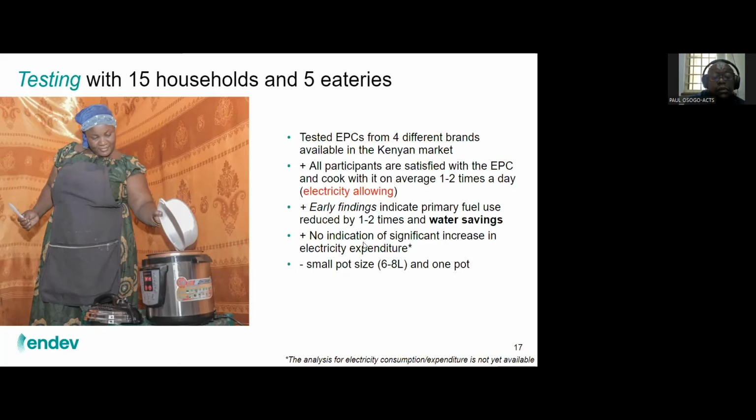The early findings, and I have to say early findings, we haven't done the full analysis yet as we are still implementing, indicated the primary fuel use reduced by 1 to 2 times, and also significant water savings, because the pot is so insulated, people use a lot less water for cooking. And water being a very scarce good in the area, this is actually a major benefit, which we did not necessarily think of when starting the project, but very positive. And there's no indication of a significant increase in electricity expenditure, showing the energy efficiency of the technology.